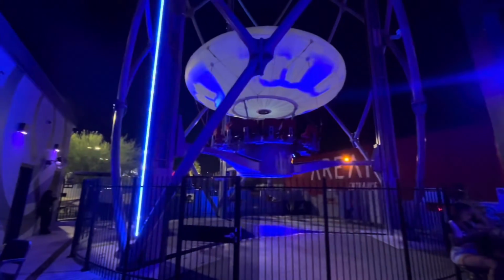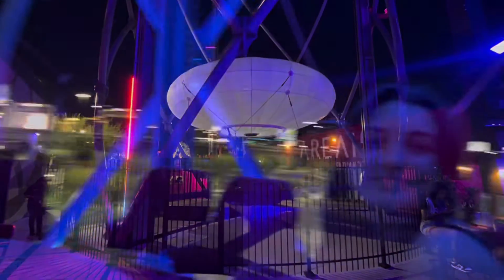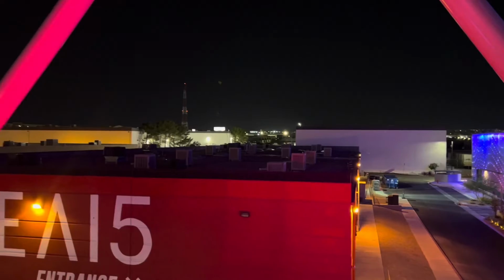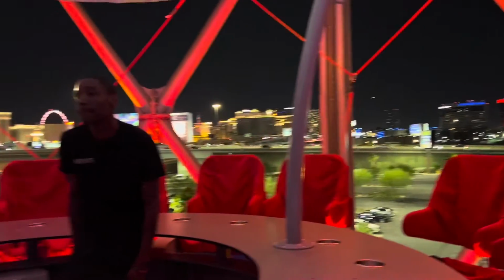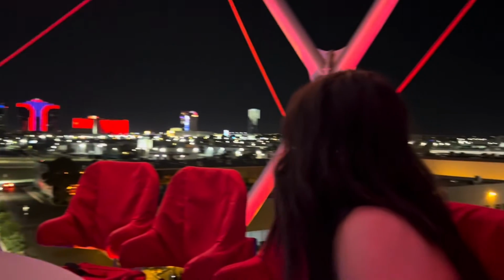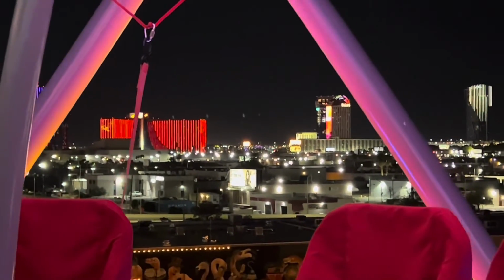Now, we did this in the evening, and I highly recommend that because the weather was fantastic, the lights were fantastic, and as you can see, it just gives you these incredible views above the area. And you can also see just how close this is to the Strip. It's just so neat to come up here. It's relaxing to just look out over the city. It was a great way to end the evening. Just a beautiful look at Las Vegas and a really unique, cool experience. So highly, highly recommend this.